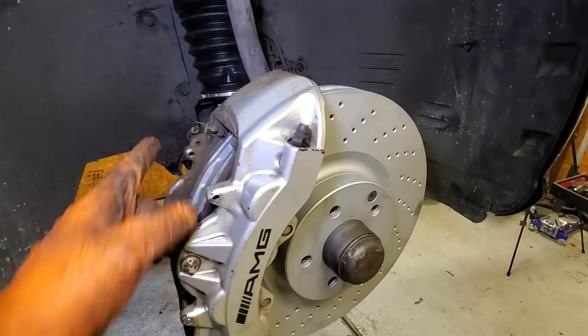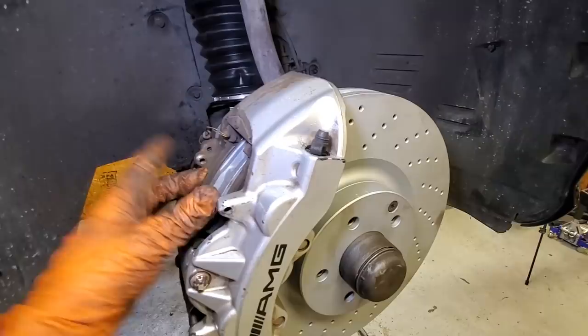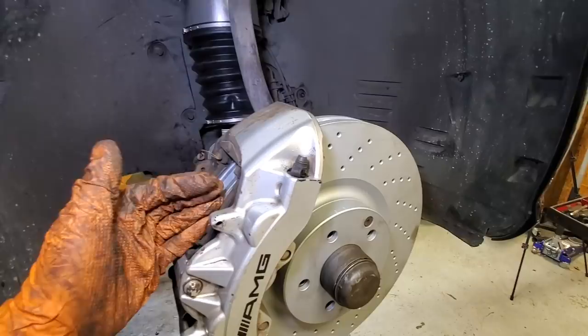We get the new rotor on, and then you're essentially doing a pad slap, which is really easy. And this way you have an old pad to push that piston in, and you're not touching the actual piston, which can be damaged. And this is a very expensive caliper.